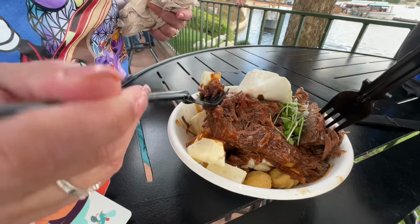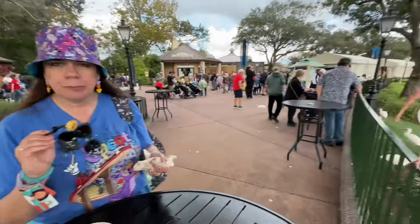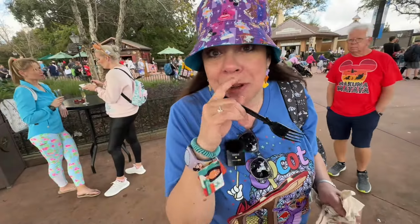This is $10. This is a meal, guys. $10. I think this is where I'm going to stop until I get hungry again because I'm already getting full, but this is delicious. There's no need to eat anything else. This is amazing.